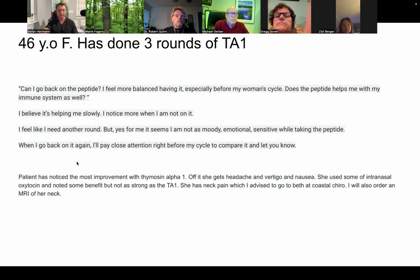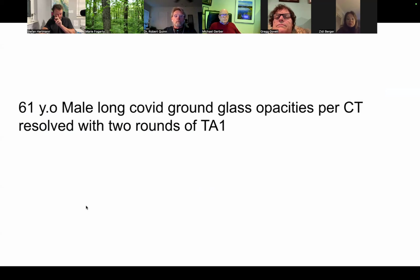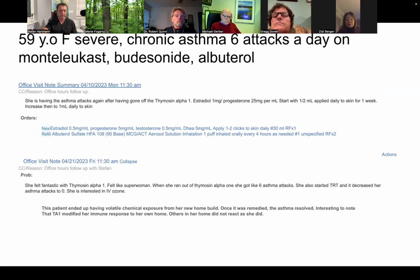I always find these feedbacks interesting because this patient maybe didn't understand this peptide very well, didn't do a lot of research on it, took it, and then reported to me that it even helped her immune system, even though she didn't even understand that it's supposed to help the immune system. That was the intended effect. This is a 61-year-old male. He had ground glass opacities post-COVID. He had long COVID. And they cleared up after 2 rounds of Thymosin Alpha 1. I don't have the CT reports, but this was what the patient reported to me.